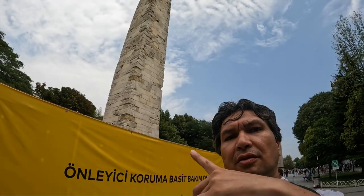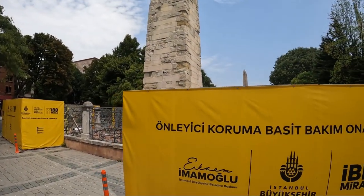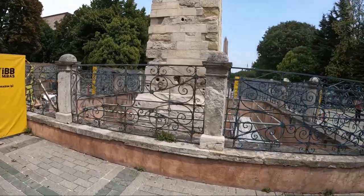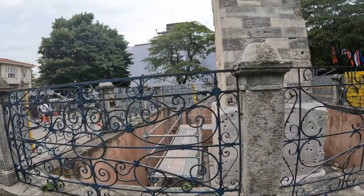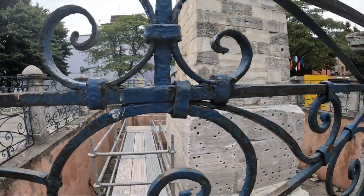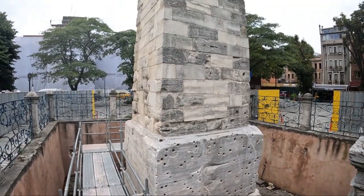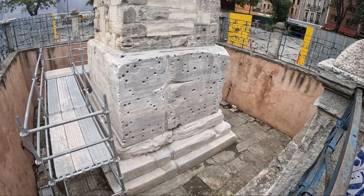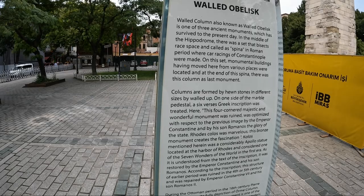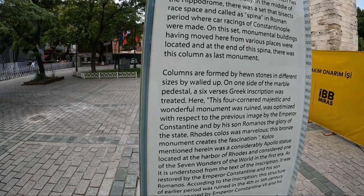The next monument we have here is this monument, called the Walled Obelisk. The Walled Column, also known as the Walled Obelisk, is one of the three ancient monuments which has survived to the present day. In the middle of the Hippodrome, there was a structure that divided the race space, called a spina in the Roman period, where the chariot races of Constantinople were held. Monumental buildings moved here from various places were located there, and at the end of this spina there was this column as a lost monument. So there's more information there.